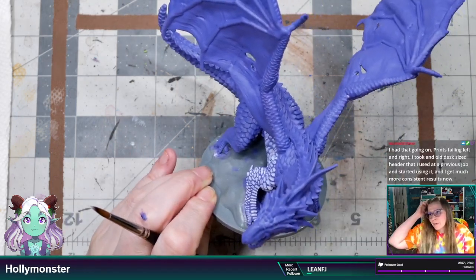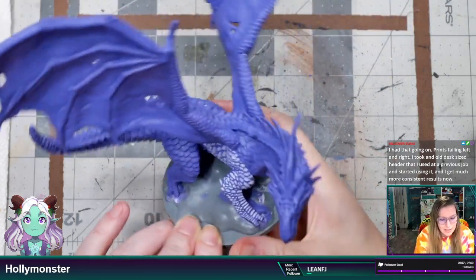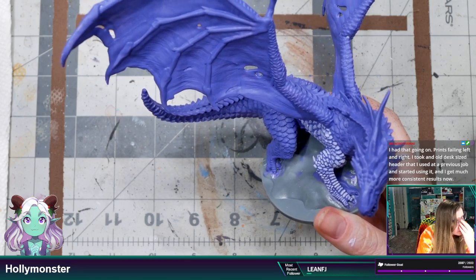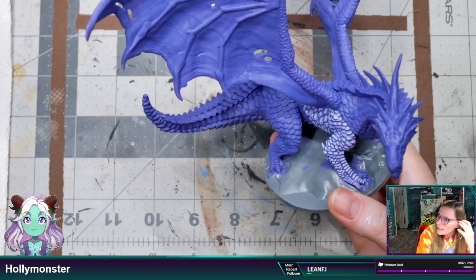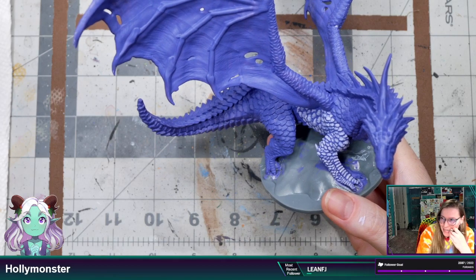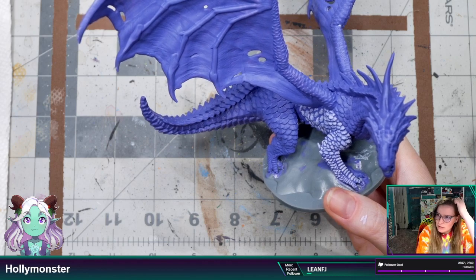I have thought about doing 3D printing, but I do not know how bad the failure rate is without lots of knowledge. I think it depends on the printer, it depends on a bunch of things really. I'm the kind of person that doesn't like to tinker. I like it when things are plug and play and they just work. So that's why it's hard for me. I had that going on, prints failing left and right. Took an old desk sized heater that I used at a previous job, started using it, and I got much more consistent results now.